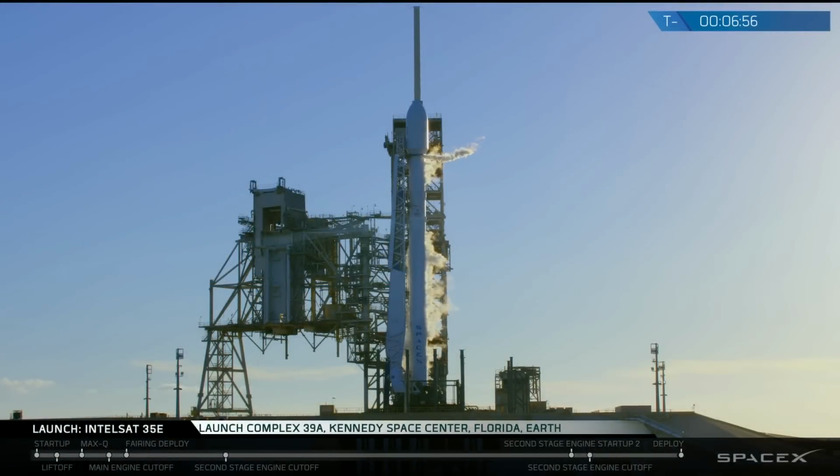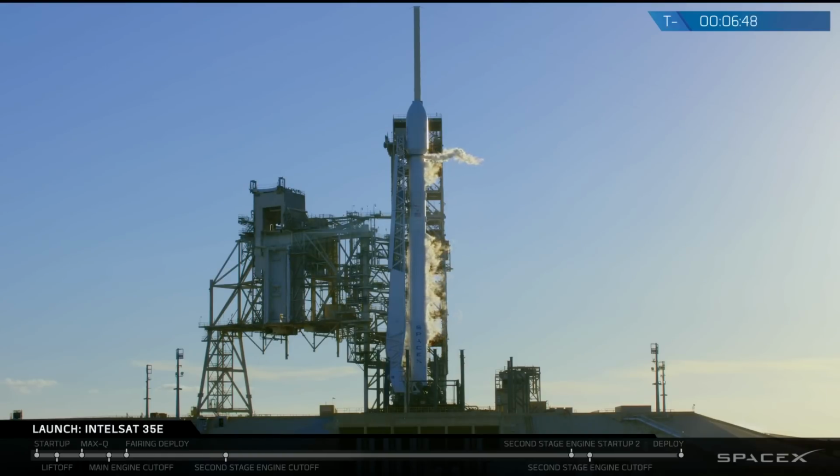Good afternoon from SpaceX headquarters in Hawthorne, California. It is July the 5th, just after 7:30 p.m. at our Florida launch site. The SpaceX team is preparing for launch of the Falcon 9 carrying Intelsat 35e in just under 7 minutes from historic Launch Complex 39A. Launch is scheduled this evening at 23 hours, 38 minutes Universal Time, or 7:38 p.m.